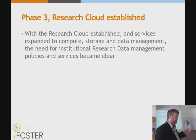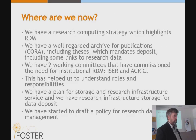So while the institute, UCC, has strong policies for data management and data usage and network usage, we needed to expand it to cover this sort of activity, because this didn't exist at the time the policies were drafted. And we needed to go to an institutional level, not just a research organization. So we moved on with that, and now we have our research computing strategy, which is an official one, and research data management is a very strong strand within that. So it's an official strand of the overall policy.